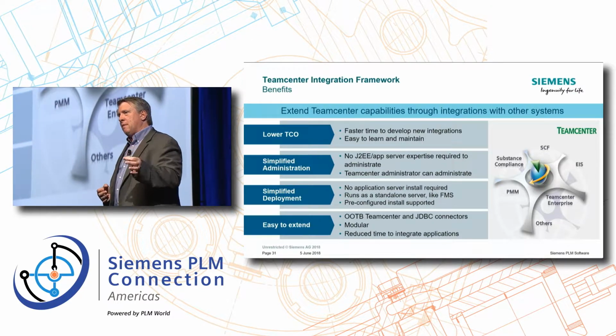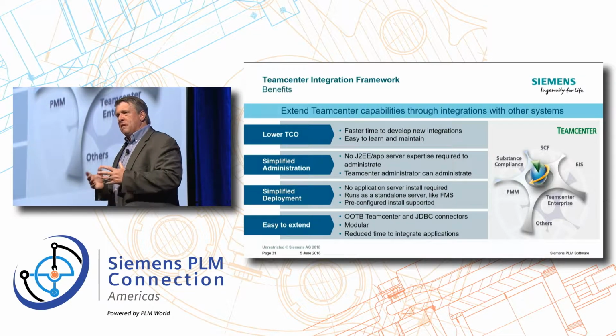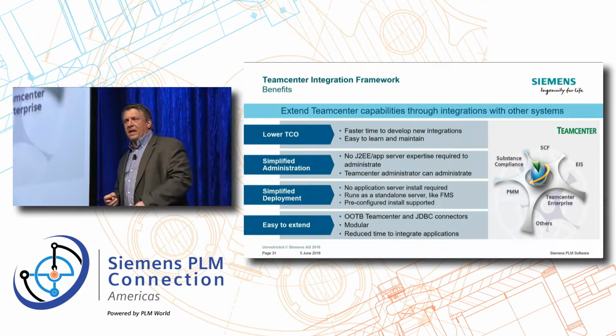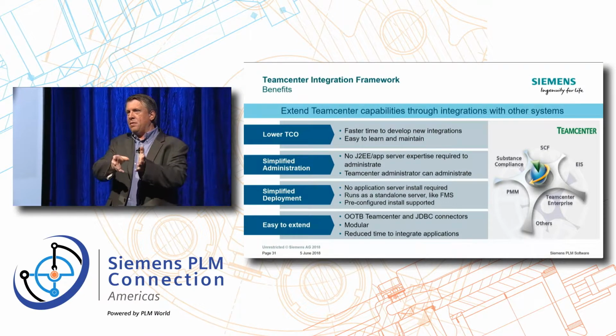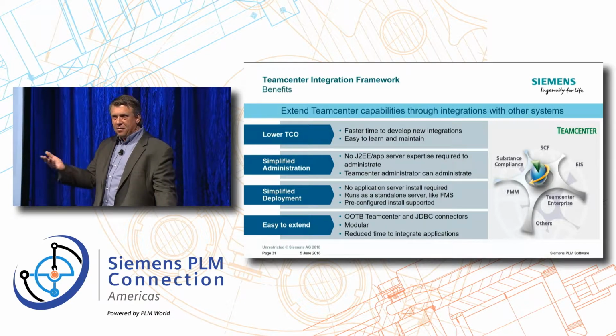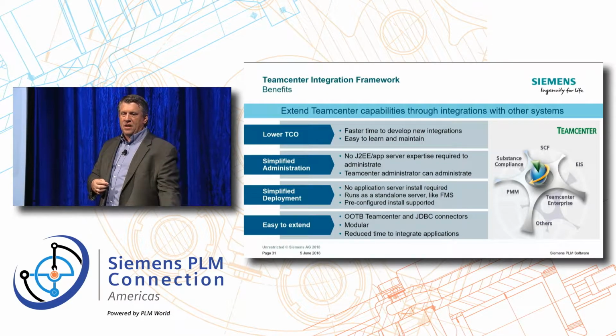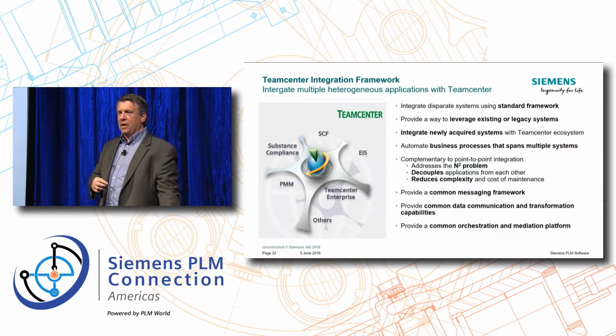In this case, you do not need a web app server. It's like FMS. It has its own install. And the deployment's been simplified from some of the EAP or EAI systems that are out there, so that it's easier to administer. This is used again to push around data. So an event happens over here, maybe a workflow event, and I'm going to suck data into another system because that's what the next step is, or vice versa. So it's sort of message based. It's got connectors to a number of systems. There's out of the box JDBC connectors to Teamcenter. Well, you'll see. I've got some details for the roadmap here as well.